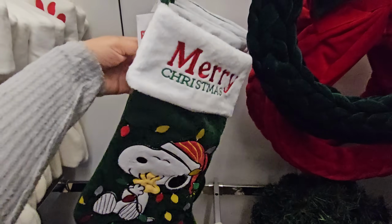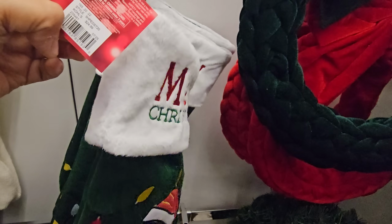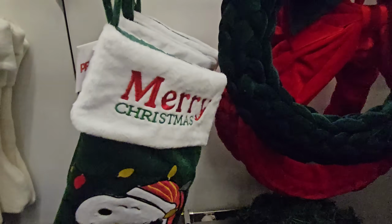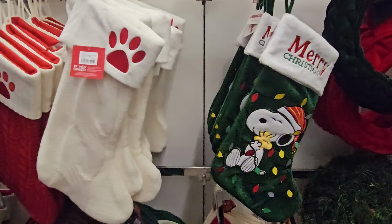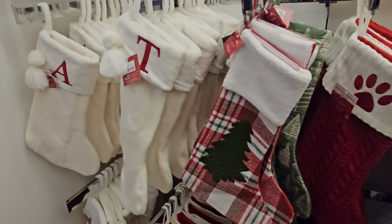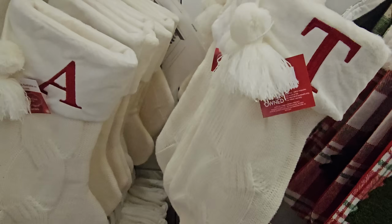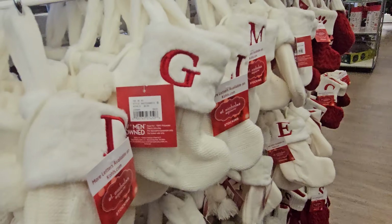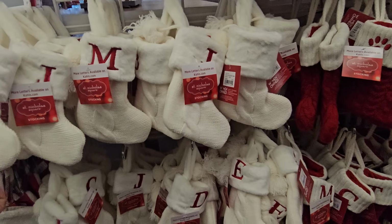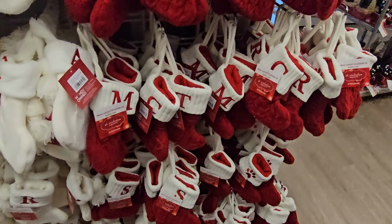Merry Christmas. We have the peanuts in here. Oh, the price is so tiny. $25. Why do they make them so tiny? The doggy ones, plaid, and of course, your letter. These are $25. Little ones are $8, the little mini stockings. They're cute. They're white and red.